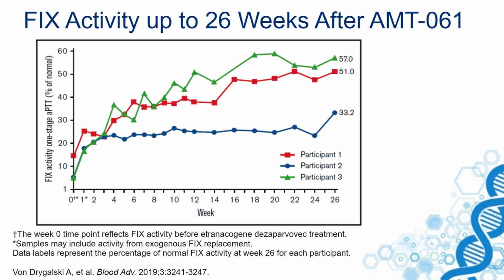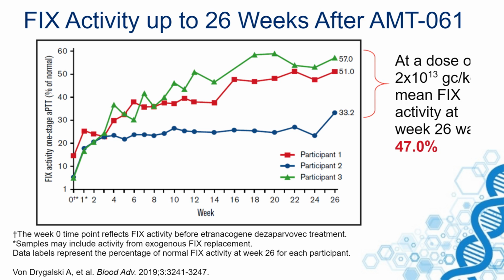And you see that the mean factor IX activity here, as expressed by the one-stage clotting assay, is 47%. And you see the 3 patients, one at 33% and the other 2 at 51 and 57%. And they're fairly steady once they hit their peak at around 4 weeks or 8 weeks. There's a bit of an increase in the top 2 patients, even out to 6 months. But all in all, you're seeing fairly steady levels. So this is the product that is moving ahead into the phase 3 study, and that data we're still waiting to see.